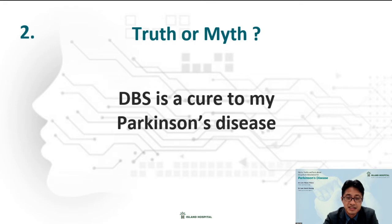So do you think that by doing DBS, it will totally solve Parkinson's disease? Okay, so we have a few mixed answers, 50-50 I would say. Some say it's true and some say it's a myth or false. Thank you for the responses. There are quite a number of responses, so I think now most of it is false.